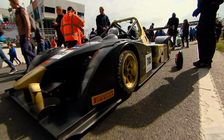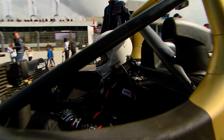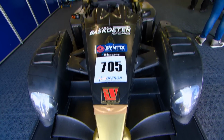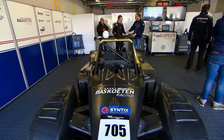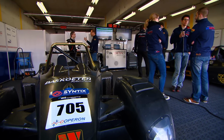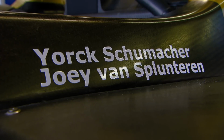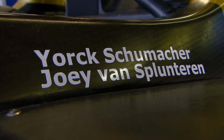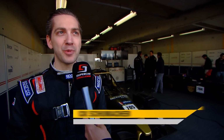In Group 1, the faster of the two divisions in Superlights Challenge, German driver Jörg Schumacher has entered this Wolf GB08 for Bas Curtin Racing. With 260 brake horsepower and only 540 kilos, it's certainly not an easy drive. It tends to understeer, which I did not experience that much in the Radical I drove last season. So it's a bit snappy, especially in these conditions. So you can flip it or spin it pretty easily, but on the other hand it's pretty fast as well, so yeah, it might be fun.